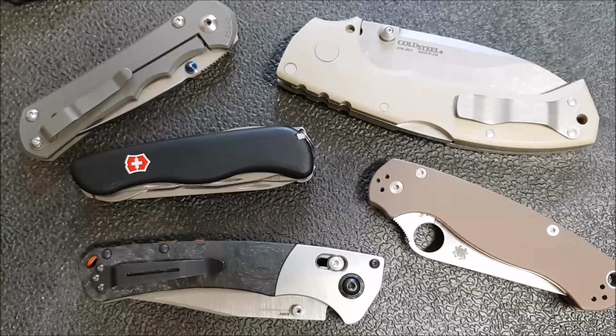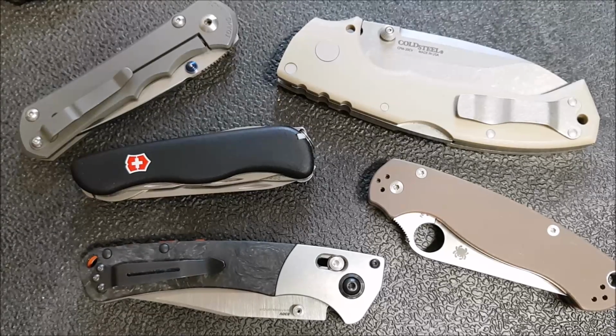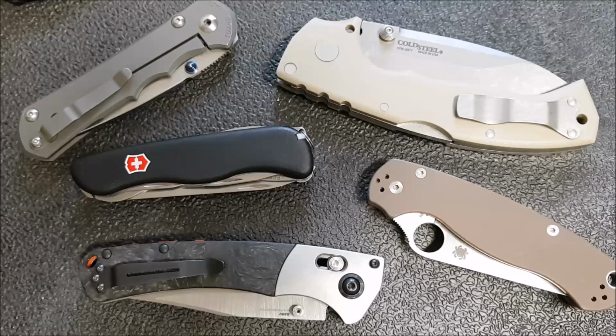I've decided I want to buy a knife. What knife should I buy? Where should I buy it? What should I watch out for? To the point that you finally get your new knife and you take it apart, clean it up, make sure everything's running well, and you're good to go.